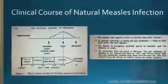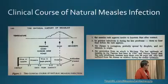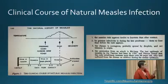And you can find this article at tinyurl.com/measles Zambezia 1979. Next slide. This is from the same article, and it shows the clinical course of natural measles infection. Immunity from natural measles is probably lifelong, but lasts at least 64 years.